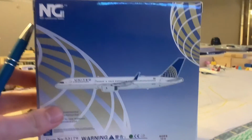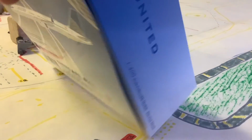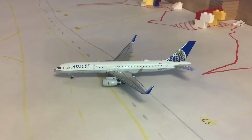Move to the back, same as the front, just got some more licensing stuff. So yeah, another great box by NG. They always are very creative with their boxes. We'll now get to the unboxing and the review of the model. And once again, I apologize for the poor lighting. I had to use my phone light just because the lighting here is so poor. We're getting a snowstorm in, so it got a lot darker today.